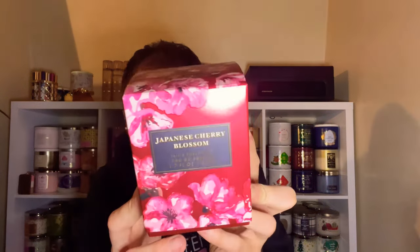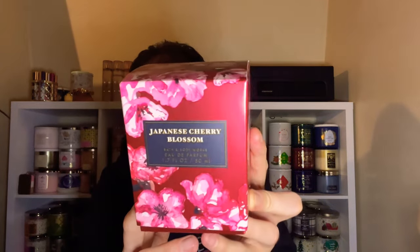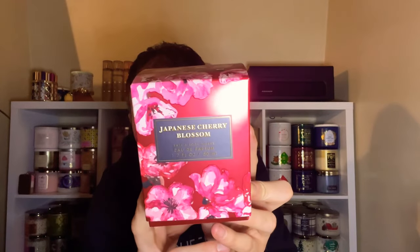So that was fun. Okay, the next haul that we have here. So this is from International Fragrance Week. So this was March 23rd when everything was 40% off. We ended up purchasing, this was... Yeah, I did an online order. So we picked up Japanese Cherry Blossom in the perfume. So this was $49.95. I think I got it for like $29.95, I want to say.